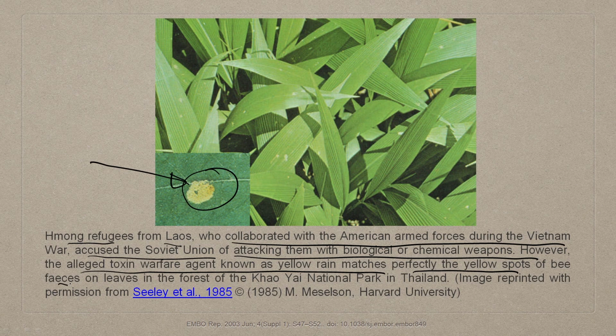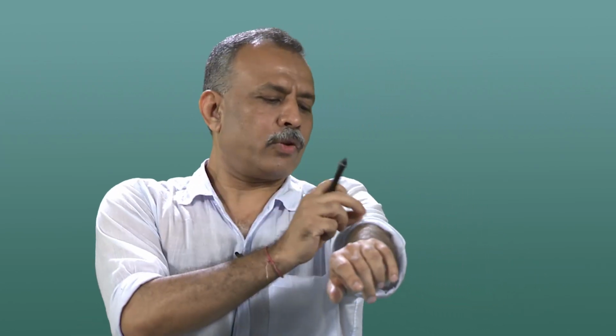Those of you who have seen honeybees know that when they excrete on leaves, they leave a yellow spot. Sometimes they do it on your white shirt, and I see yellow spots all over it. It's exactly something like that. So it's extremely difficult to detect unless you have a very good sensor.